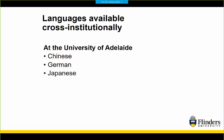So all it takes is for you to go to Adelaide University. Well, first you have to enroll in those particular subjects, but then all it takes is to go to Adelaide University and take the topics there, the courses there, and that's it. That's all it takes. It's very easy. Marks are credited automatically to Flinders, and it's a very easy process. And we have quite a few students who are actually doing it.